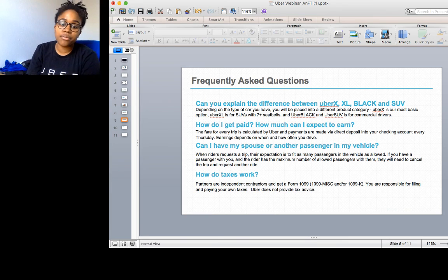The earnings depend on how and when you drive. So if you're driving every day and, for instance, you're making, let's say, $100 every day, you'll be able to see that on your app, how much money you're getting paid before you even get direct deposit. So going back to partners.uber.com, like I said, you can log in there, and you'll be able to see all of your earnings before you actually get direct deposit.